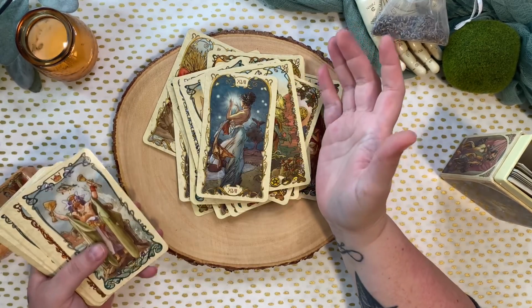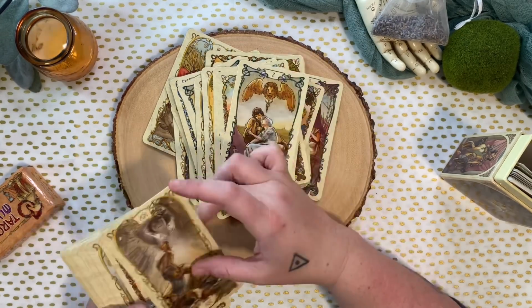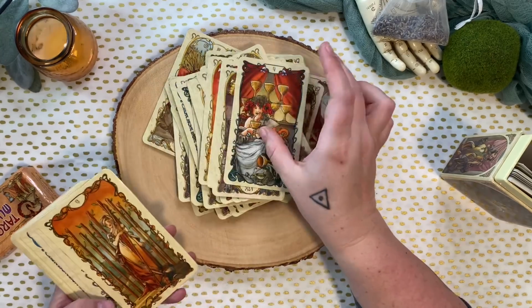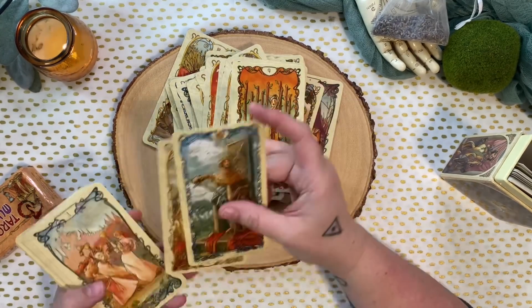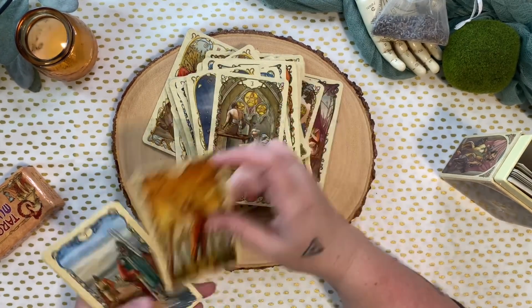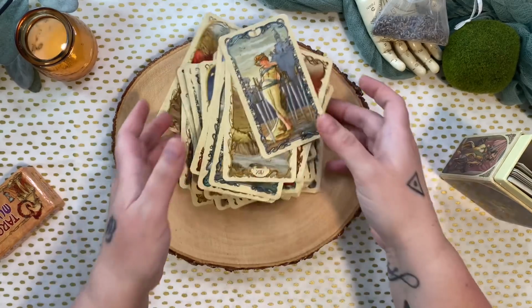It's got beautiful, beautiful artwork. I just really think that I used it to its fill, and now I just need to find it a new home. Love that moon. Oh, so beautiful. But yeah, I feel like my time with it is done.